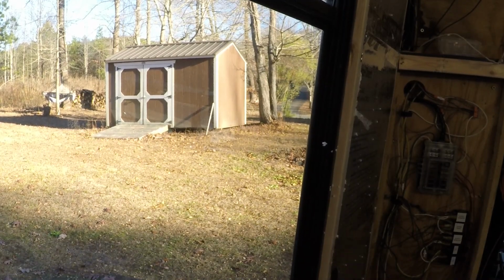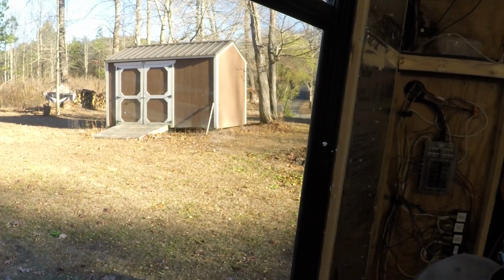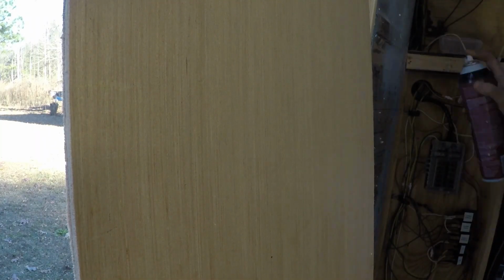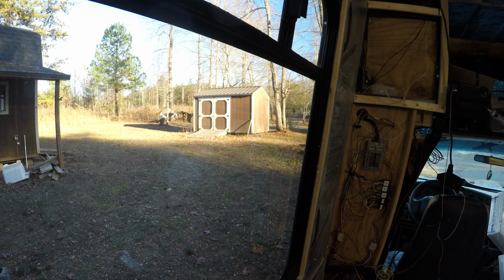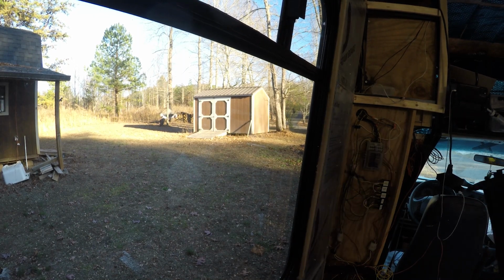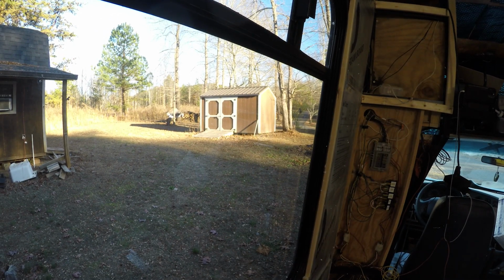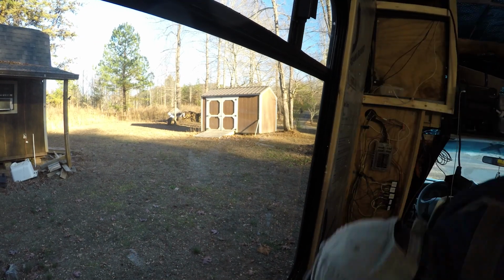I can tell you this: when the sun is shining outside, it gets nice and warm in that van. If it's not sunshiny and warm, I'd probably need a little extra heat source. But I'm telling you, when the sun is shining outside, it gets a nice warm temperature inside that van. So I never really have too much difficulty being in the van when the sun is shining outside.